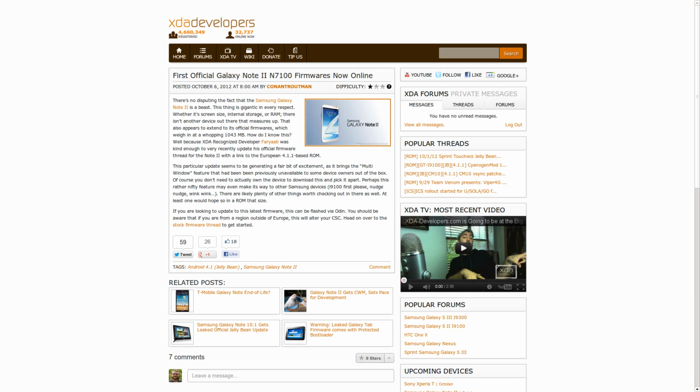Another piece of good news from this weekend was XDA recognized developer Ferriob has gone ahead and released the official 4.1.1 European ROM for the Galaxy Note 2 N7100. Now the nifty thing about this firmware specifically is that it implements this multi-windowed feature where you can have two different applications running side by side or top and bottom on your screen and control them both independently at the same time. You can also switch between a certain set of applications down at the bottom.